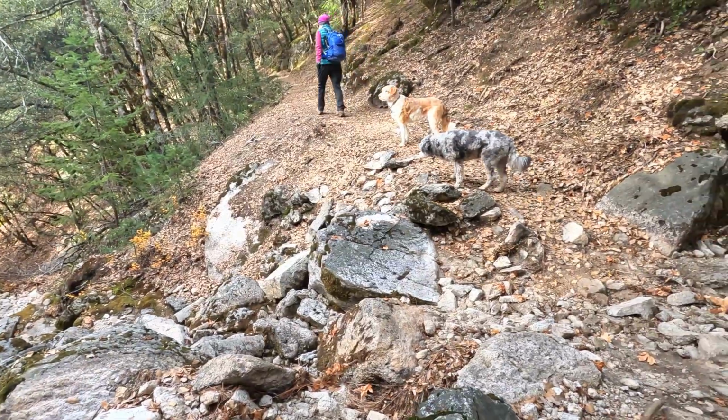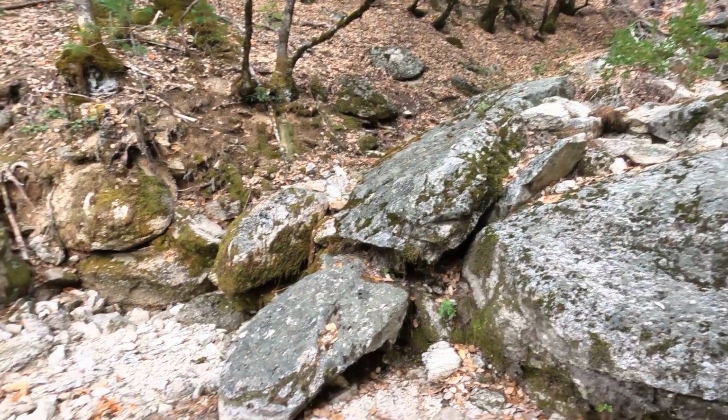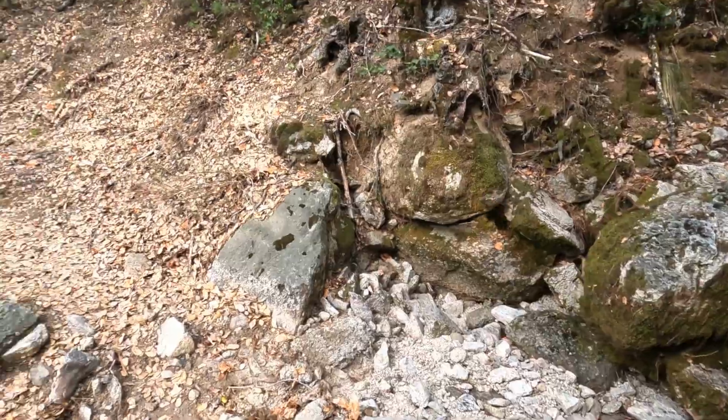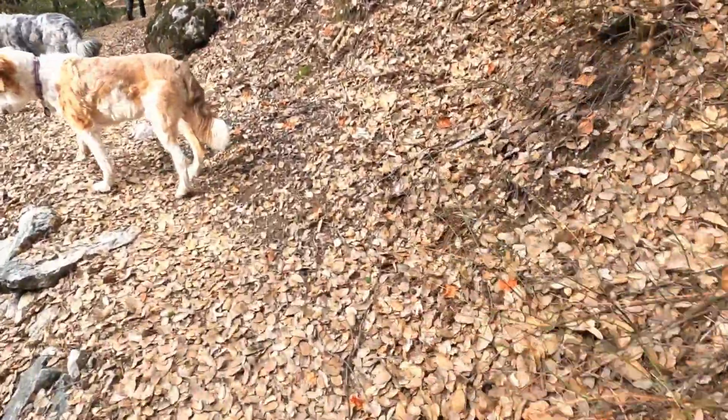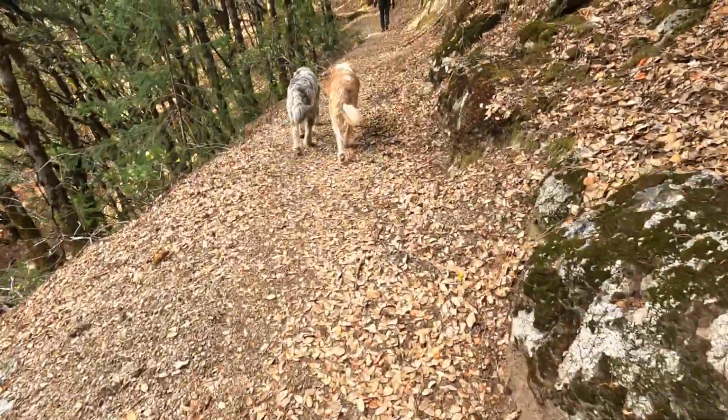Well, we're crossing a lot of these now dry drainages that are very scenic. Boy, I tell you, in the springtime, this would be so different with all the snow melt.